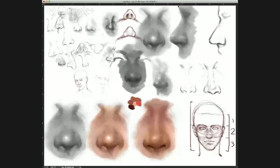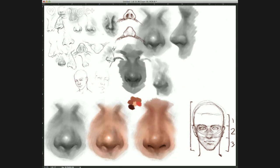Okay, so I think I'm going to do some different kinds of noses, and I'm telling you now, regardless of what you may think about this, it's not racist. And I think it only becomes a problem if you see it like that, because that's not my intention in what I'm about to do.